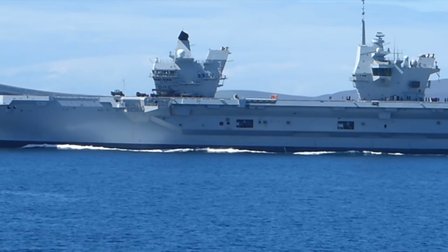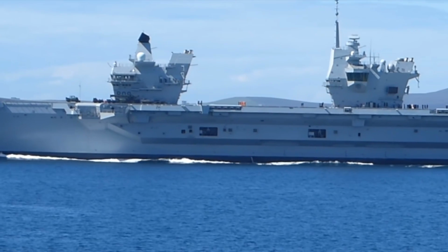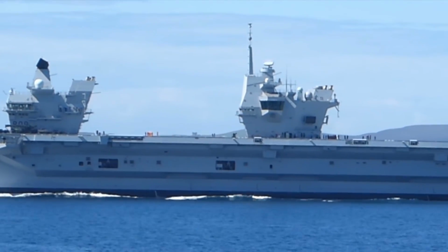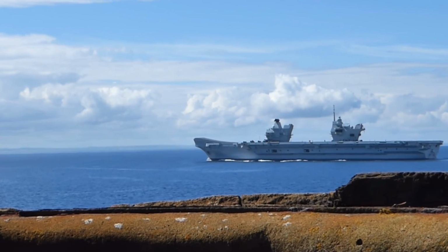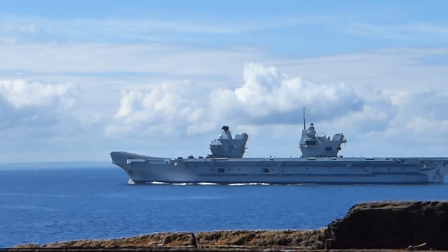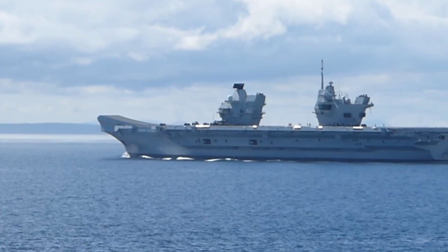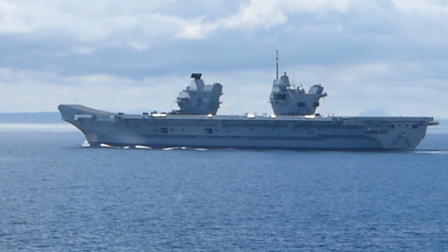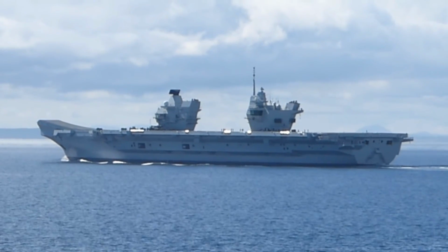So first of all, let's go over a little overview of this ship. The HMS Queen Elizabeth, otherwise known as R08, heads the new two-strong Queen Elizabeth class group, which will be joined by the HMS Prince of Wales, R09, as the British Royal Navy transitions from its Cold War era design to a much more modern and updated class of aircraft carrier.